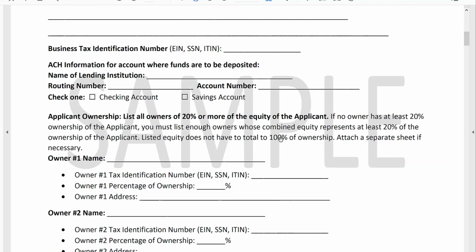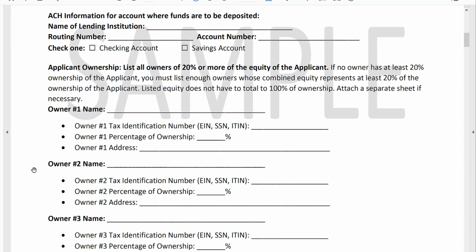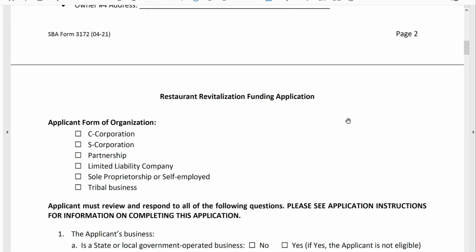You can list as many owners as you want to, up to 20, but you only have to list up to 20% of the ownership of the applicant. So if you have one owner who is a 40% owner, or one owner that's a 50% owner, for example, you can just put the one owner. You don't have to put each and every one. I thought that was a good tip to help save some time on the application.